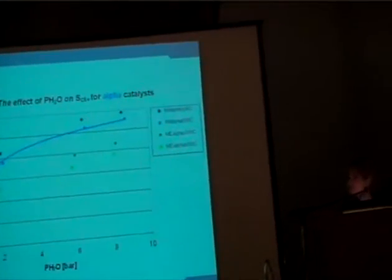Other questions? Yes. Are you calculating the C5+ from the gas analysis? Yes.